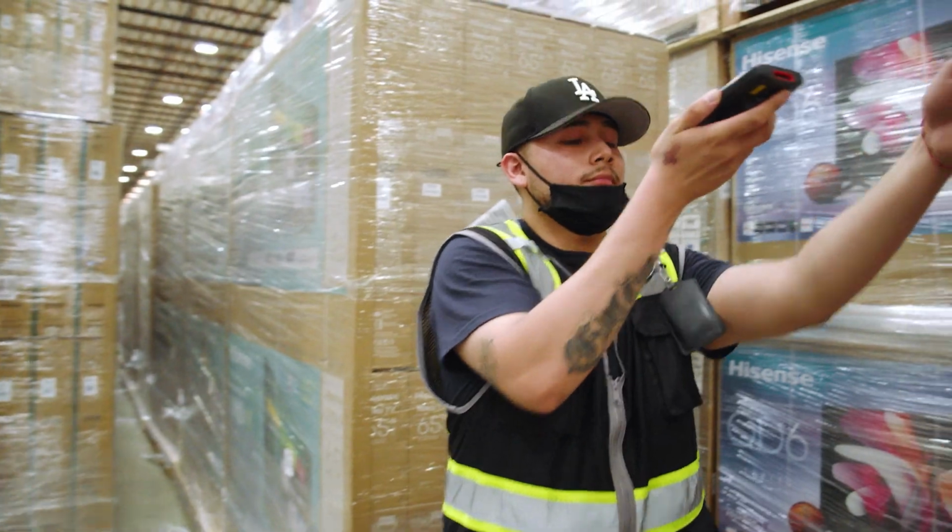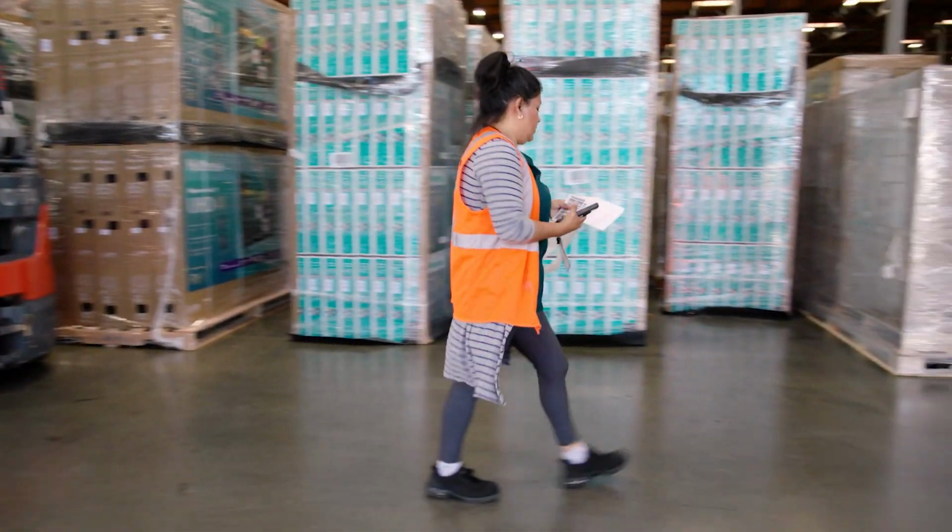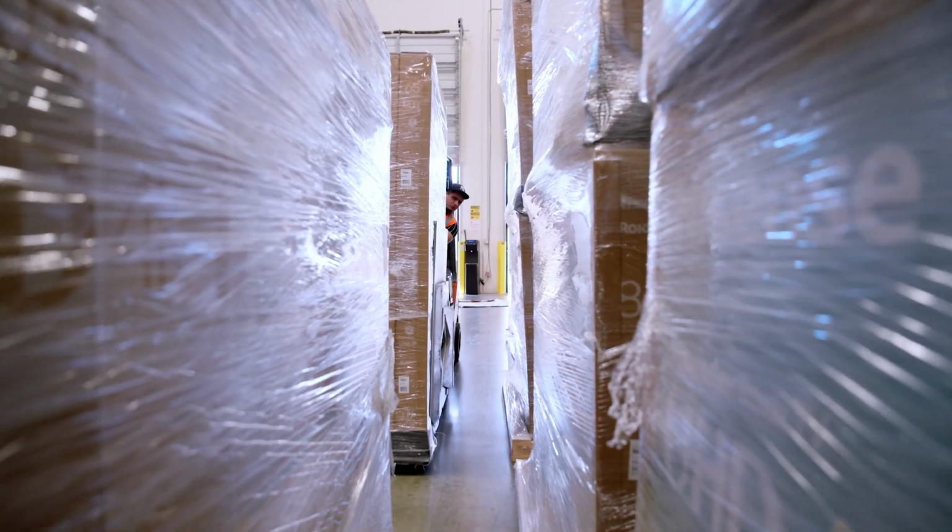Another problem that we were facing was our battery lives weren't lasting the entire shift. As one of our workers would do their daily functions, having to stop mid-workday to go back to get a battery was a lot of wasted time and energy.